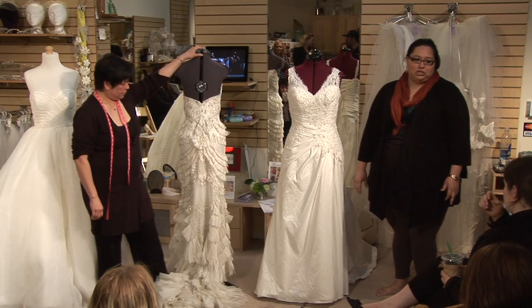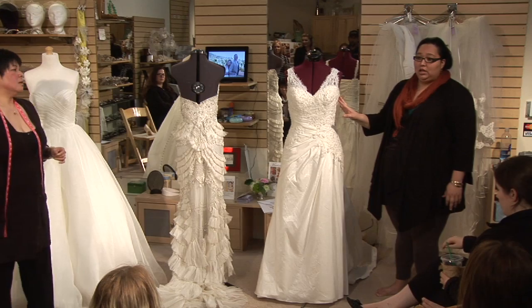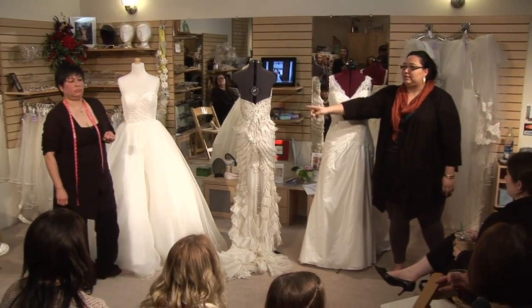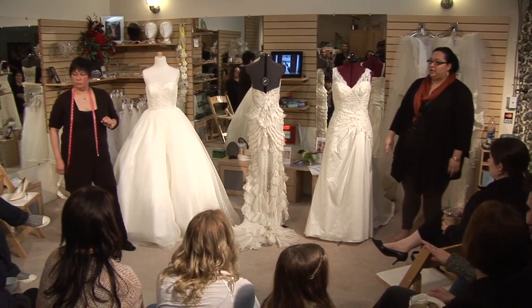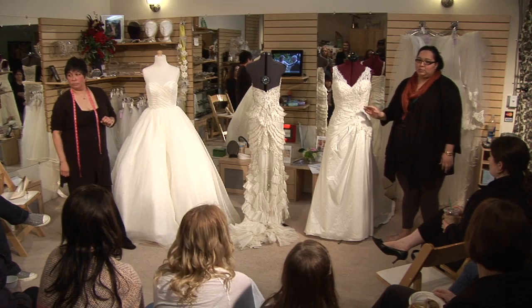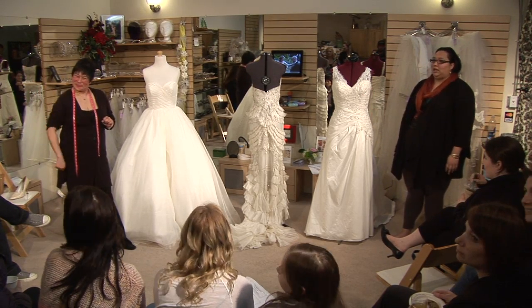Get your alterations done early, especially if your dress needs some altering. If you want a whole different bodice, say your dress came straight across and you want a sweetheart top, that takes time. It's not as simple as when the salesperson tells you it's a simple alteration. It is a simple alteration, but it takes time. So definitely make sure you look at your calendars.